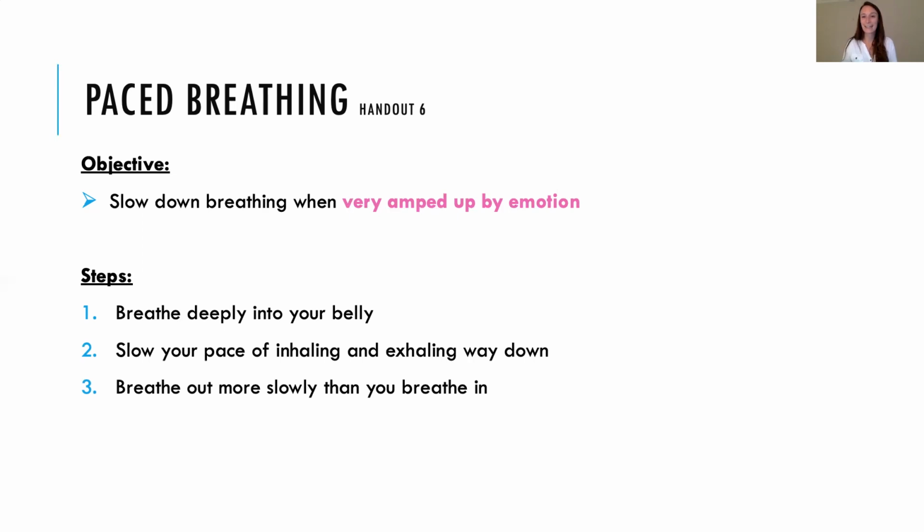An easy way, again, to make sure that you're engaging in deep belly breathing is to maybe have your hands there. Maybe you take a pen, right? Or if you're laying down, put it on your belly just to make sure that the pen is moving up and down and not so much your chest.